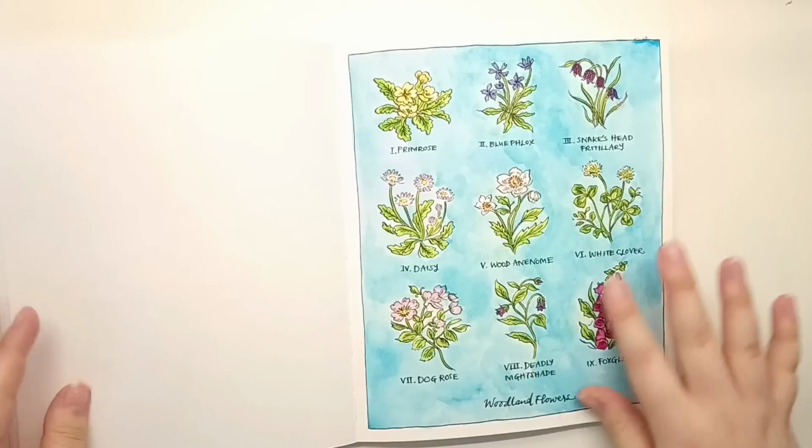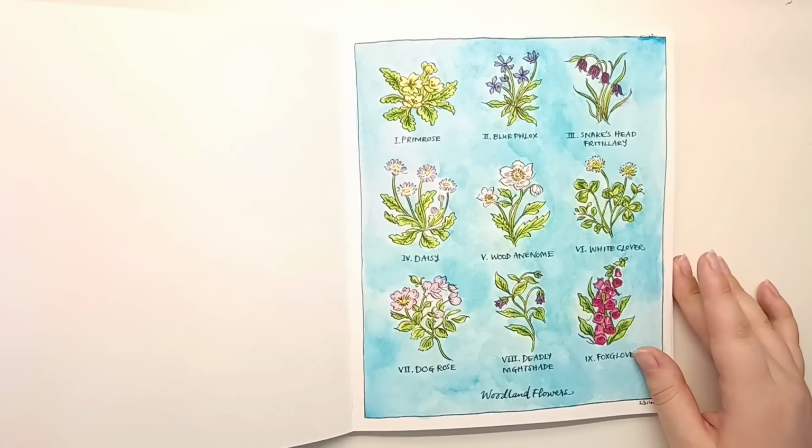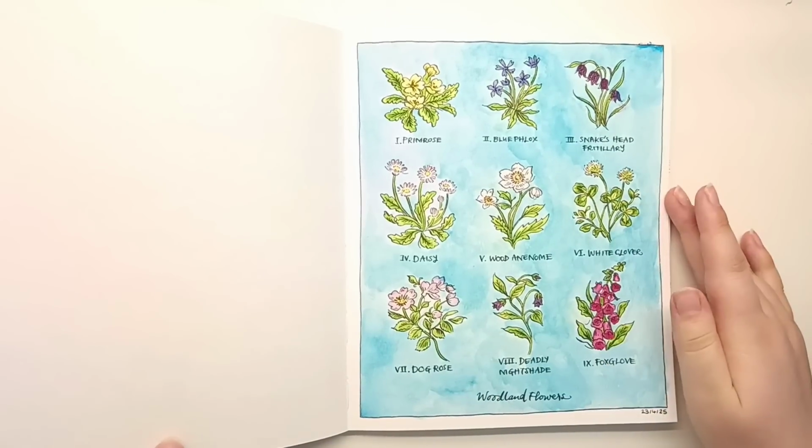I liked how I had my reference photos for this, and I could just not think about the colours. They were already there, decided for me. But now I've got the confidence that I can do some more.